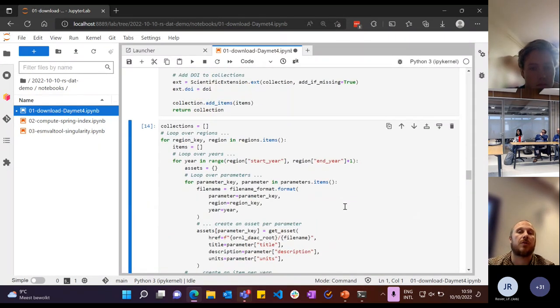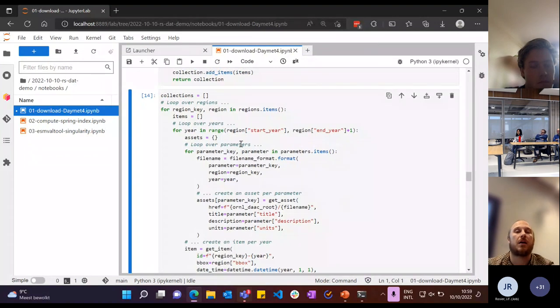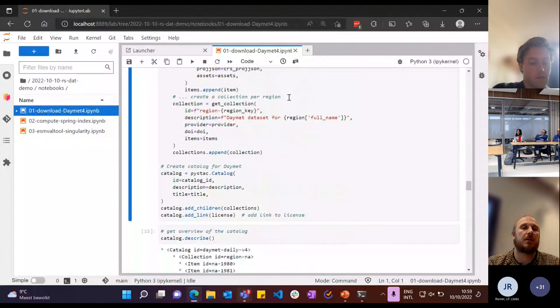So we're defining those. Okay, and now we're going to actually make the collection. We're going to loop over the regions, and then we're going to loop over the years, and then we're going to create an asset parameter, and we're going to create an item per year. So basically you can have nested catalogs. You'll have a year and it has the different assets inside of that. So it will be a file per parameter that you're using. And all of that is then hierarchically subsumed into this catalog collection. So that's what we're going to do.